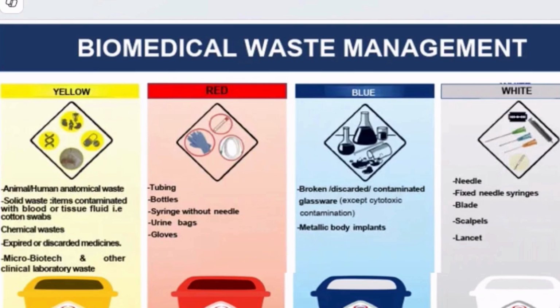Here you can see the diagram to show the different color coding for the waste disposal. The yellow container is for animal, human, anatomical waste, and red is for the tubings, thick plastic, bottles, syringes without needle, urine bag, gloves, etc. Then the blue is for the broken, discarded, contaminated glasswares, just like ampoules, vials, etc. Then the last one is white for the needle, blades, scalpels, lancet, etc. That is for the sharps. So here in this protocol, the white one is for the sharp containers.